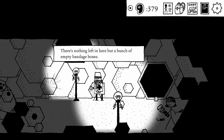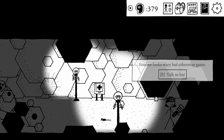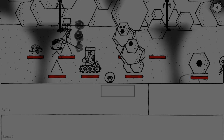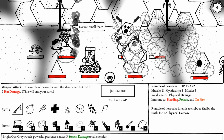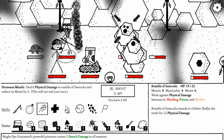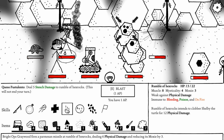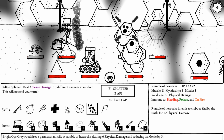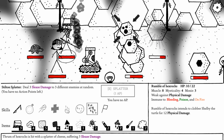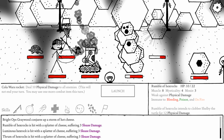First aid kit. Check. There's nothing left in here but a bunch of empty bandage boxes. Let's see. Wonder if there's any treats inside these bad boys. Crack them open. Let's see. Immune to bleeding, poison, and on fire. Weak against physical damage. Sleaze, stench. You don't have any armor against it, so... Ah, screw it. Set off the rocket.